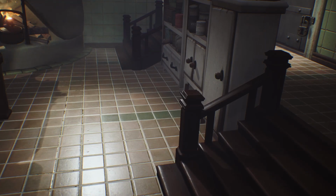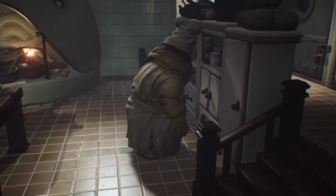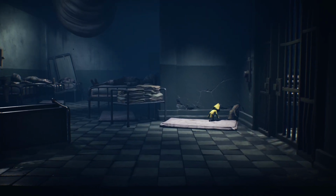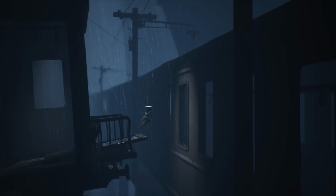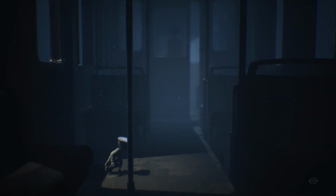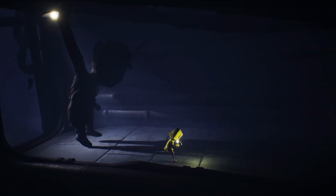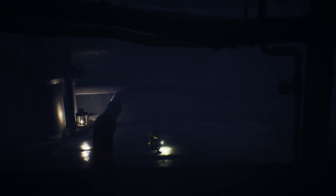The monster design is also amazing. Every single encounter with one of them is memorable. And even though these games have a very predictable formula of going from monster to monster, some of these monsters make a return or show up when you don't expect them. And this makes these games very exciting and tense.